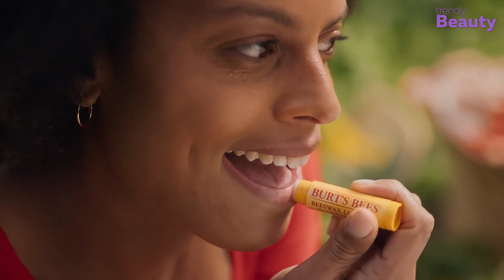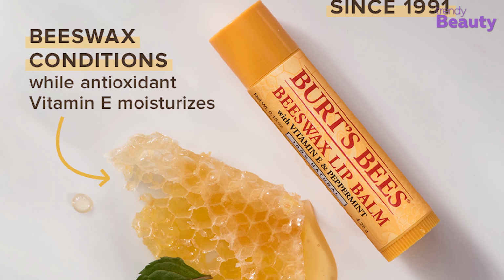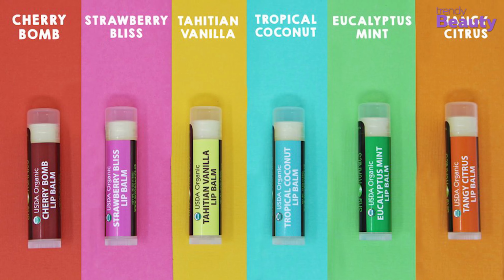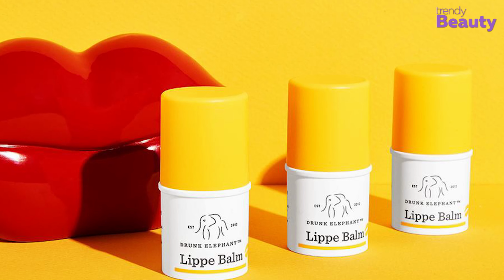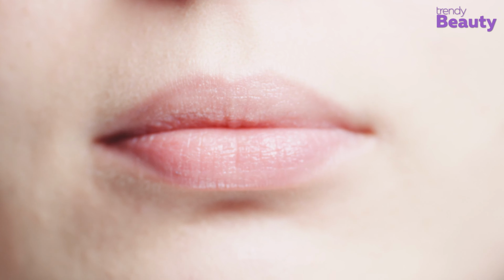The Burt's Bees Beeswax Lip Balm is our top recommendation as it has earned a massive amount of positive feedback from users on Amazon. You can also try the Organic Beeswax Lip Balms by Sky Organics, which comes in different flavors. Another recommended product is the Drunk Elephant Lip Balm, which will nourish your lip with its great formula.